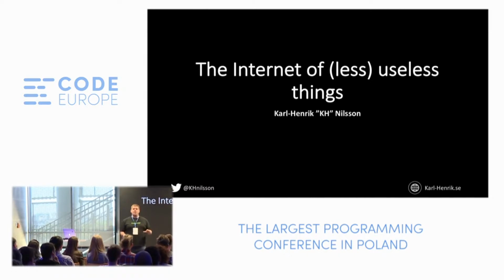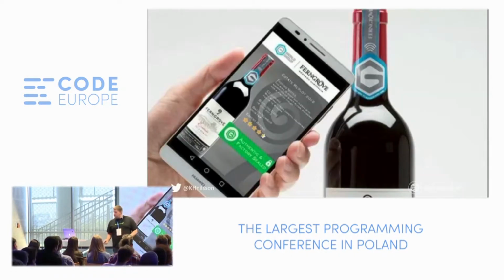Okay? Let's try one. This is FernGrow, a smart wine bottle that helps you detect if your wine is a counterfeit wine or an actual, genuine, old, aged, lovely red wine. How many people believe that this product is in production? Please raise your hand. All right, about 30%.